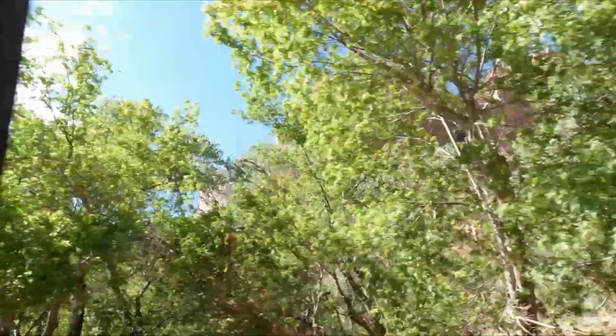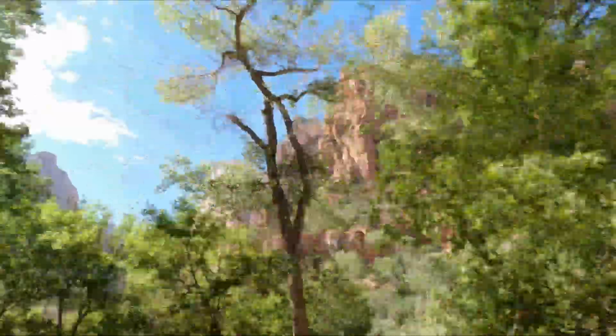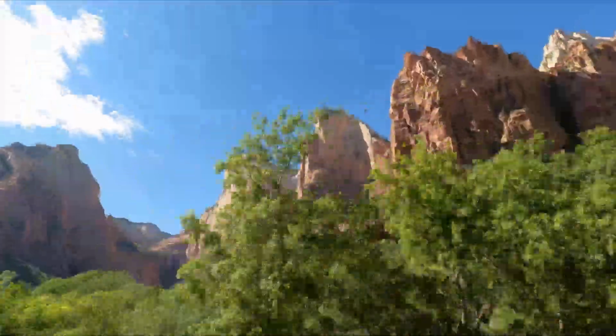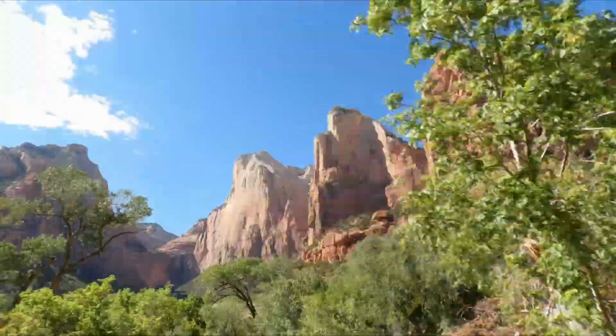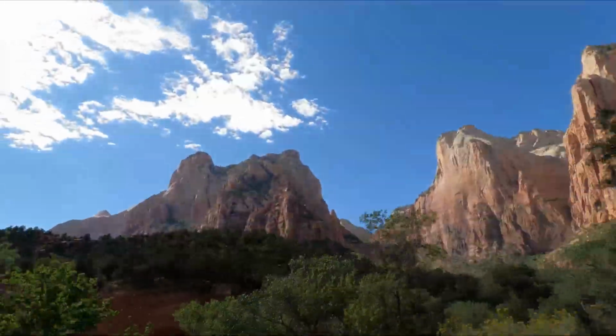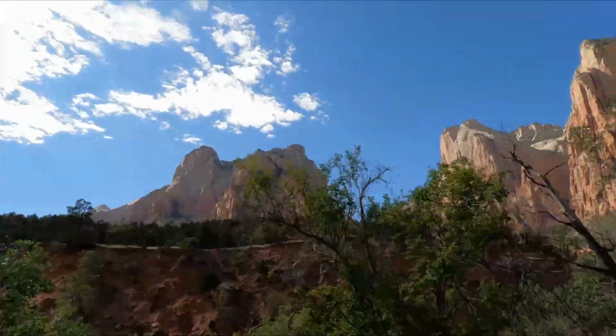All in all, we were very impressed with Zion National Park and the area going up in there. The little village, the scenery, it was all very spectacular, very quaint, and we would go back again.